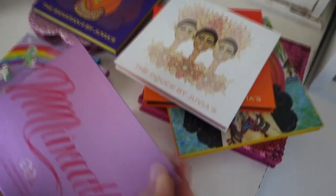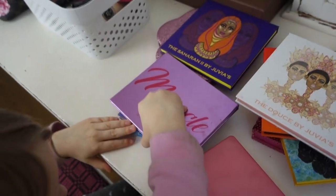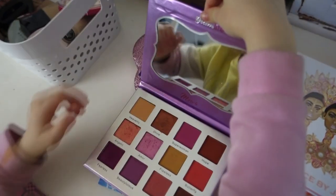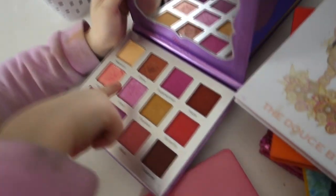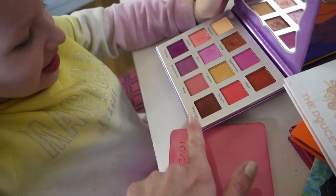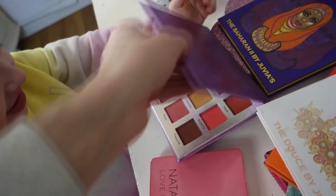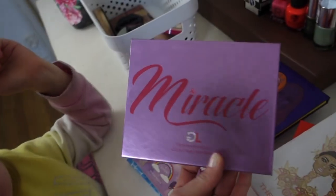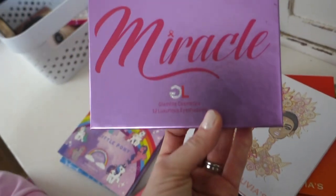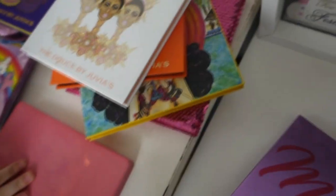Maybe this one. Do you want to look in it, if you like it? Because that's a lot of pinks in that one, I think. Do you like it? Should I use it? Okay, so this one it is. This is the Glamlite Cosmetics Miracle Palette.